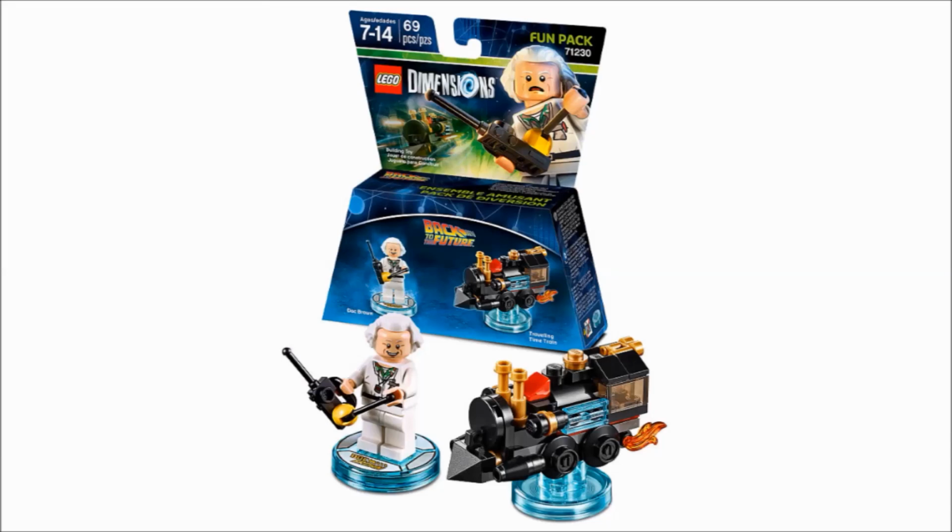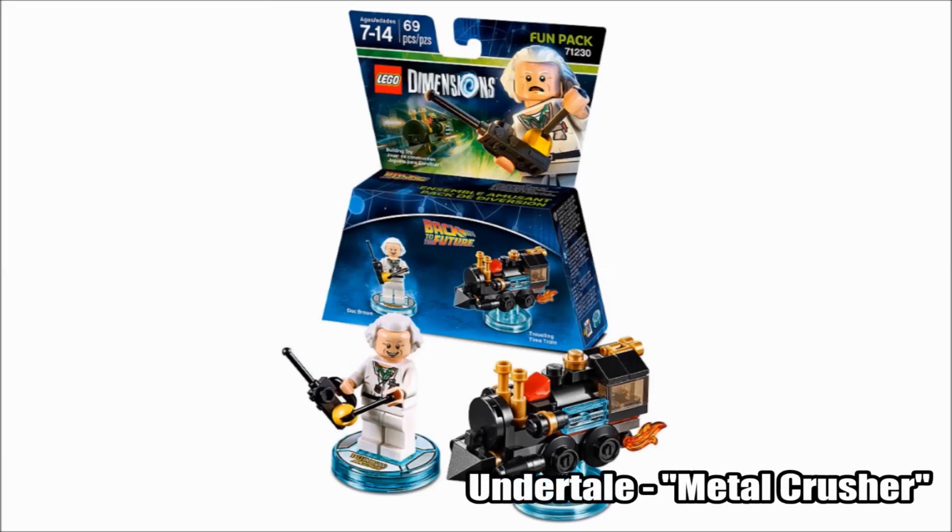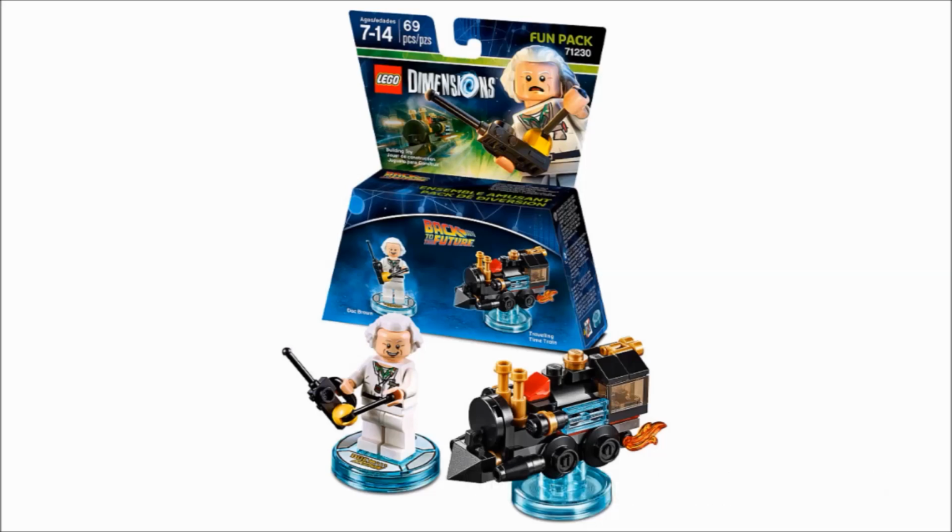Number 6 is the Doc Brown Fun Pack. You may be wondering why this is so high on my list, and there are 2 reasons. First off, I love Back to the Future. I don't know if you guys know this, but the original Back to the Future is in my top 5 favorite films of all time. And the reason why I love this set so much is because of the new hairpiece. It's just because of that one piece, which is kind of sad.